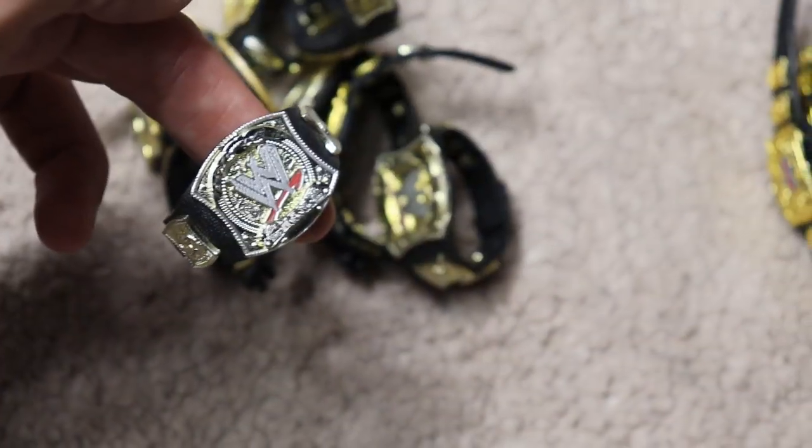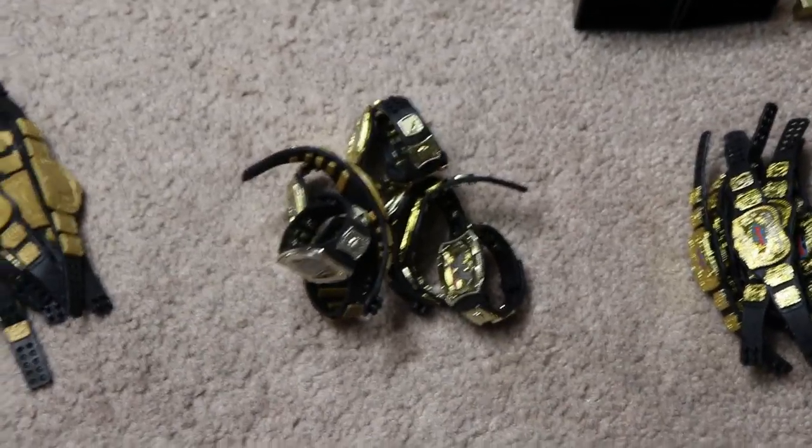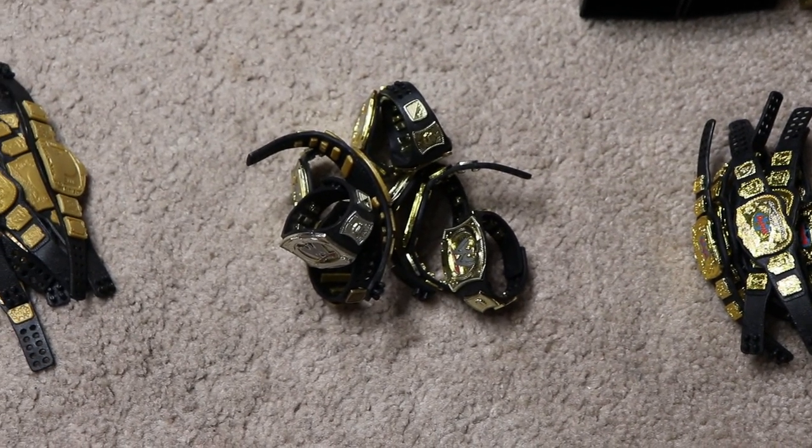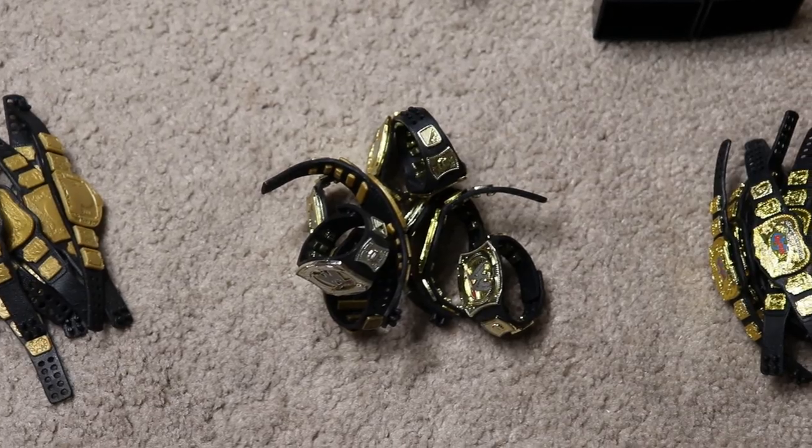Over here, we have my WWE Spinner Championships, and these I did not increase at all, and I think that is one of the only championships. There may be a few in here that did not increase by any, but those were at 9 last year, and they are 9 again. That is because we haven't really gotten any in the past year with any new releases.